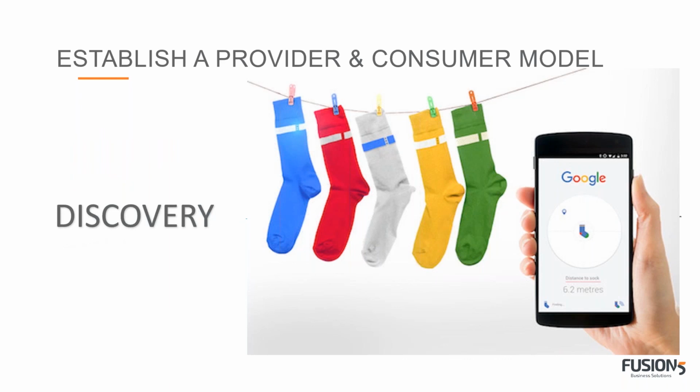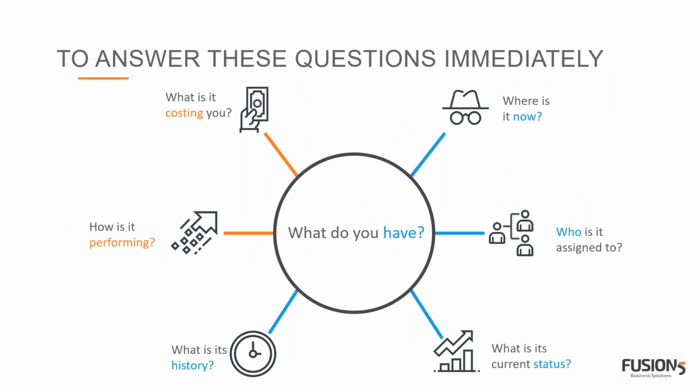And this is just the beginning, because we're now feeding that information. We're in the process of reconciling it and making sure that what we've discovered either makes sense or requires further action. But in a nutshell, that's what we mean by establishing a provider and consumer model. We grab all the data sources, we reconcile them, and we make them available to users in different interfaces, be it the service desk, if it's a financial or procurement person, through an optimizer interface, and just have that continuous cycle going. And what we're able to do straight away by doing discovery is what you see in blue.